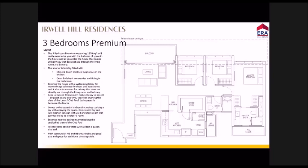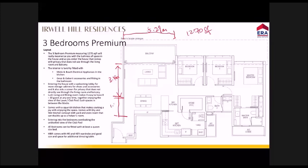All right, so now we go to the three-bedroom premium. Three-bedroom premium, 127 square feet, very good size again. Let me share with you the living room size first. From here to here is 5.29 meters. Then from here to here is 3.4 meters. Then from your dining all the way to here is 1.95, approximate. Again, approximate, guys. Wait until the full spec comes out, then we will know.